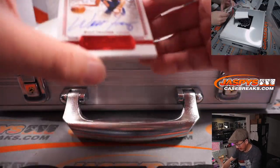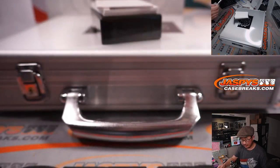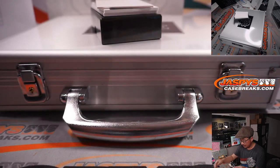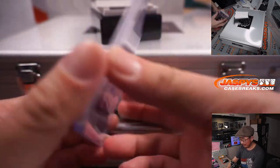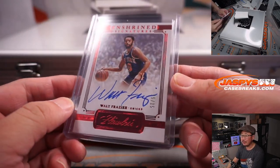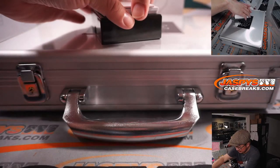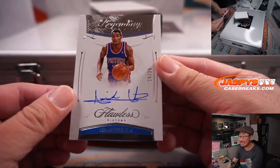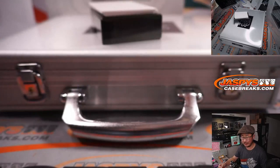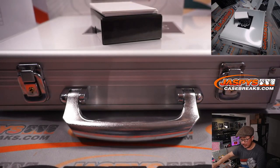Few more here. We got Enshrined Signatures, Walt Frazier, 15 out of 15. David Beebe, does he still do... Is it Walt Frazier who does TV for the Knicks now? TV or radio, something like that. Enshrined Signatures. A couple more here. We got Isaiah Thomas, 18 out of 25. This bad boy going to David Beebe. And the bad boy Pistons.